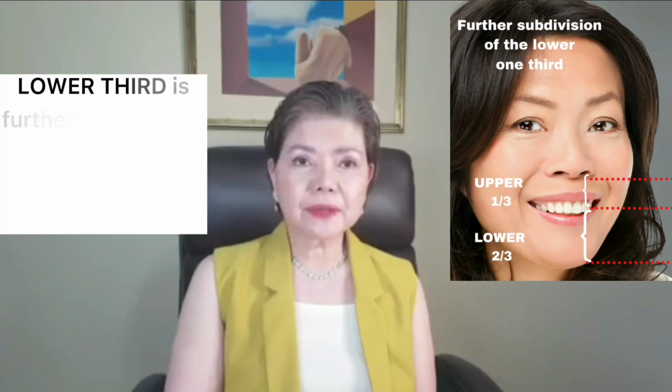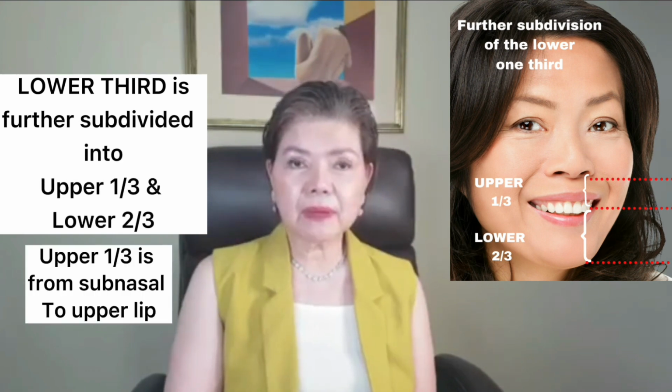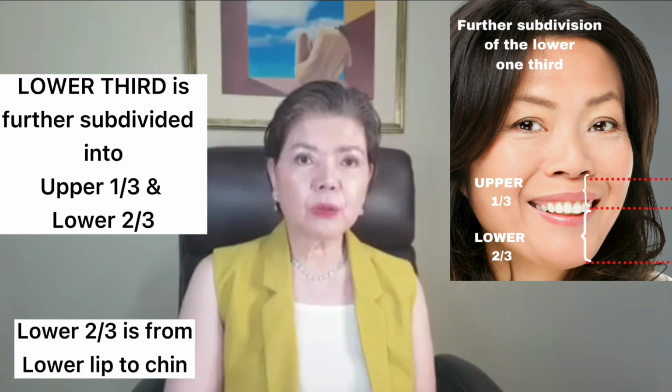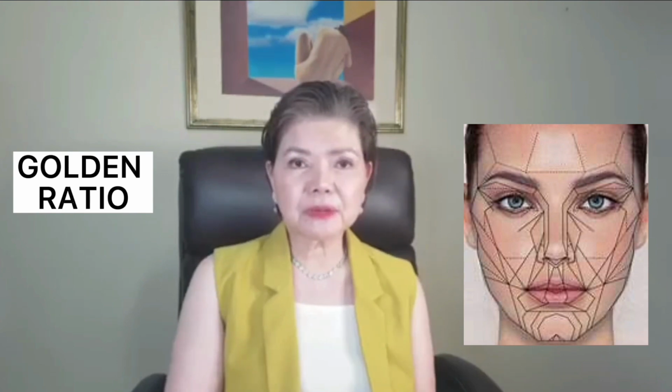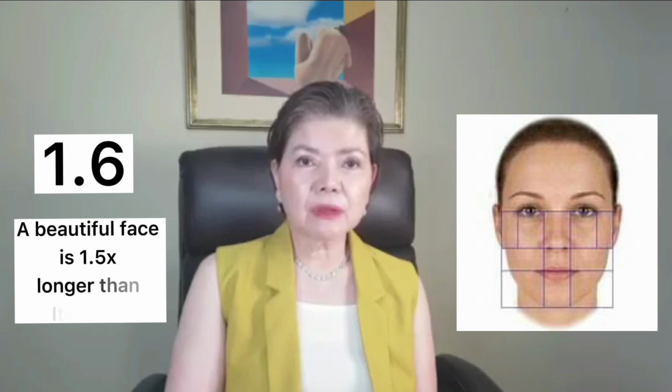Then the lower third is further subdivided as one third from the subnasal to the upper lip, and then another two thirds from the lower lip to the chin. On the other hand, it is also good to know the golden ratio for the face, which dates as far back as ancient Greece. Personally, I find it more difficult to use, using the phi. The ideal result as defined by the golden ratio, which is roughly 1.6, means a beautiful face is about 1.5 times longer than its width.